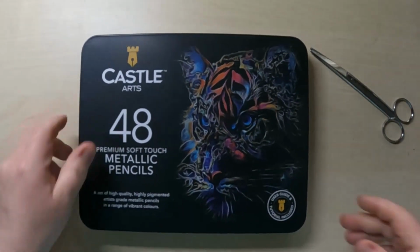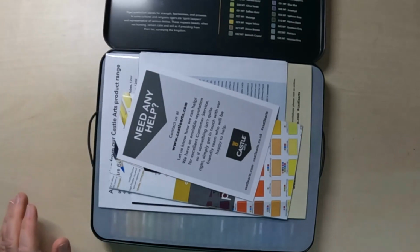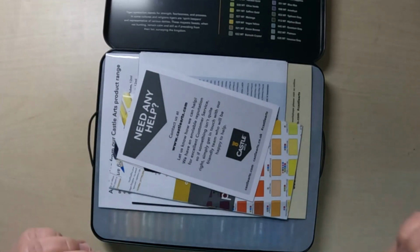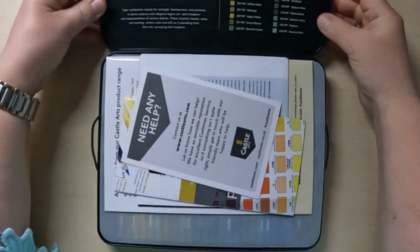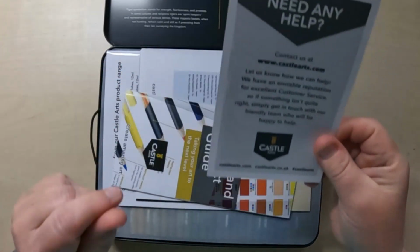So, away with the plastic. And they are so much easier to open, this tin box, than the Castle Art 120 set, I must add also. So much easier to open. Nice, that's also an improvement over last time.